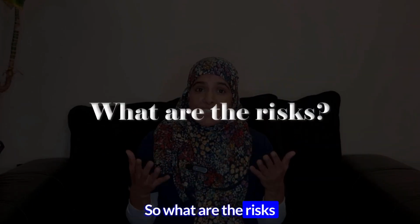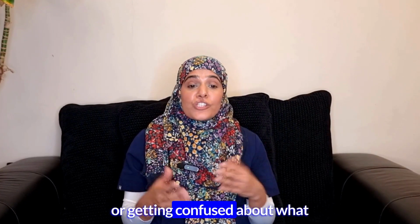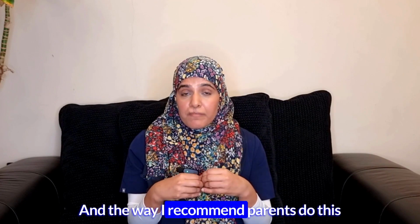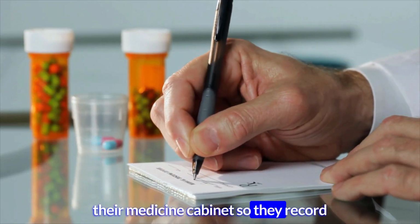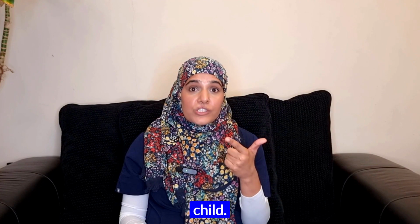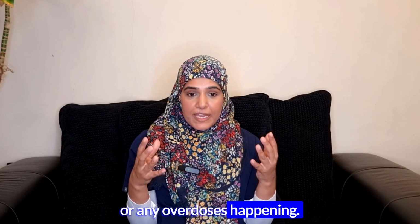So what are the risks of taking them together? Now remember, with any medication, there is a risk of overdose or getting confused about what you have given and when. The easiest way to overcome this is to keep a record. And the way I recommend parents do this is either to keep a pen and paper by their medicine cabinet so they record what they've given and when, or they WhatsApp their partner or whoever else is helping them look after their child. So you WhatsApp them what you've given and at what time to avoid any confusion or any overdoses happening.